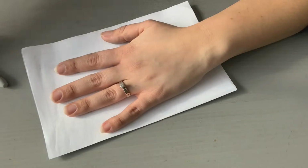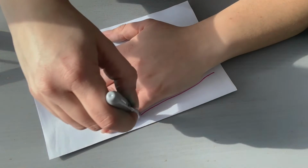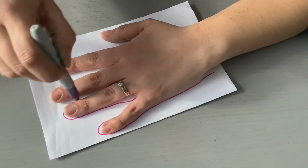This month, we're going to be tracing baby's hand and then writing 5 things that you love about them, or 5 things that they love doing, or 5 memories that you have with your baby. So let's get started. I'm just going to use my own hand today. So I take my marker and I'm going to draw all the way around my fingers to make the outline of my hand.